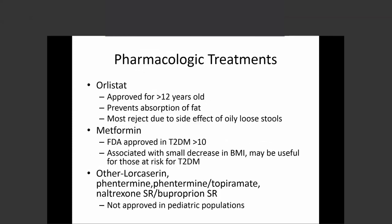So, a quick thing on pharmacologic treatment, and I'm running out of my time. I want to leave time for Dr. Collins. But in pediatrics, there are only 2 approved medications. Orlistat is approved for children over the age of 12. That prevents the absorption of food. It is over the counter. It is very poorly tolerated and not liked. It will cause stools, and that in itself can add to the child's embarrassment and difficulty. So for most people, they reject it.